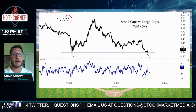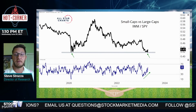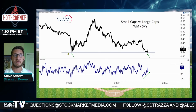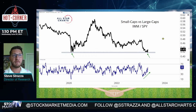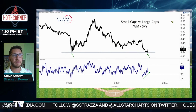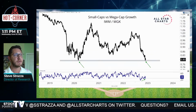So here's what that relative trend between small cap stocks and large cap stocks looks like. This is the exact same level where it bottomed back in 2020, right? Right back to the scene of the crime after the COVID crash. And then whoop. Probably wouldn't be a bad thing for the broader market if these small caps catch a bid here, not just in absolute terms, but relative to large caps. Nice little momentum divergence. Maybe it's the start of something. Couldn't think of a better place for it to happen.